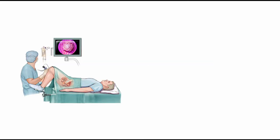So the picture here shows a urologist who's standing up and the patient who's lying down, and there's a little drawing of the internal organs showing that the cystoscope is going into the bladder, and the screen at the top of the picture is that of a bladder tumor. So this is from another picture, just showing the procedure, not what we're talking about.